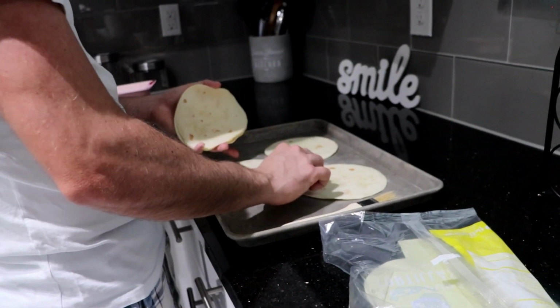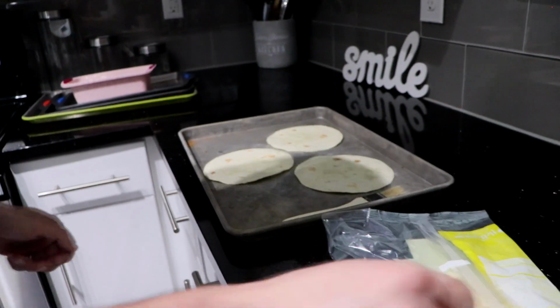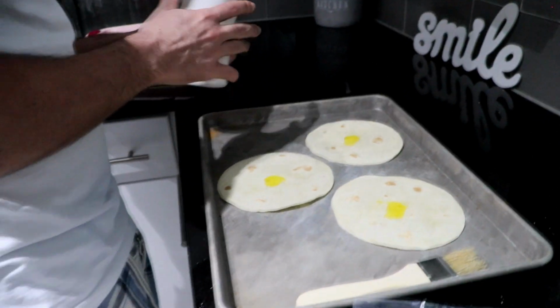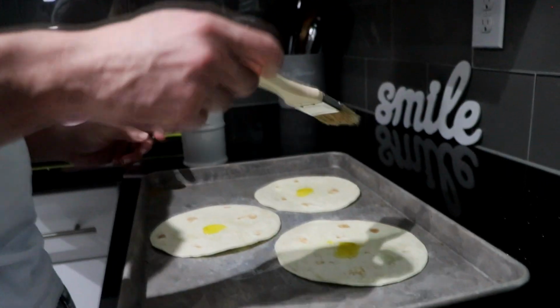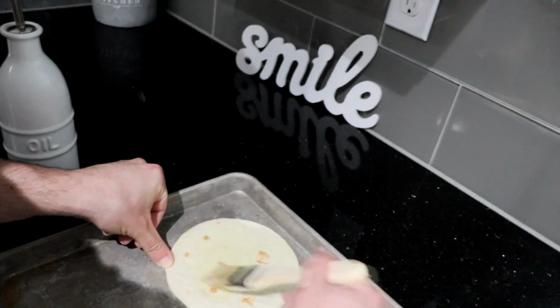So while the meat is still cooking in the pan, he's just taking these tortillas, placing them on a baking sheet, pouring a little bit of olive oil on each one and then brushing the olive oil all over the tortilla, and then he's going to lightly pierce each tortilla with a fork.